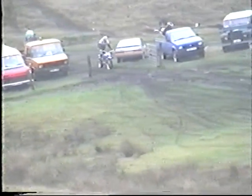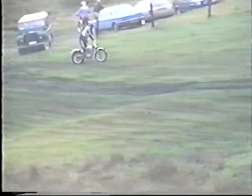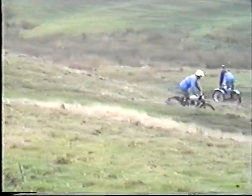Now they come through onto this part of the course. That looks like Derek Brooks on his way to section 4. There is section 4. Riders waiting to enter the section. Section 5.